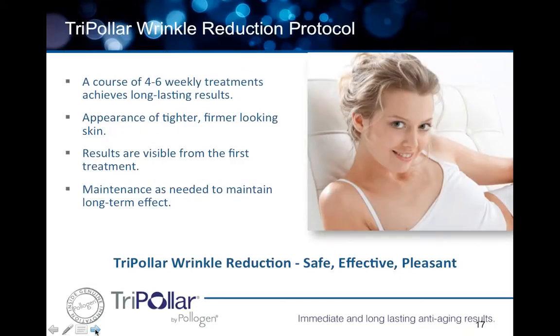Okay, next one. So we tell our patients that we need 4 to 6 weekly treatments, and again, patients should be able to see them. Maintenance is a really big issue, and we get questions all the time. Do we need maintenance? When do we begin maintenance? How do you do maintenance? It's really interesting. If you look at the literature, there is no literature on maintenance, but we all say the same thing. So I tell my patients, we're going to do a series of treatments, we're going to get you better, and then we're going to see how you do.